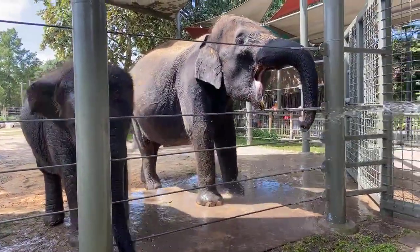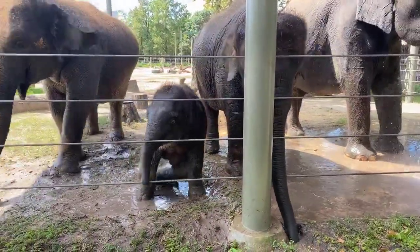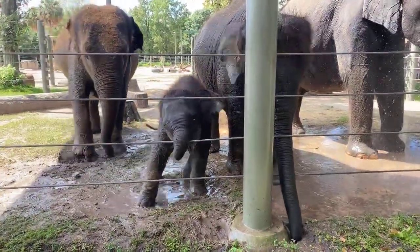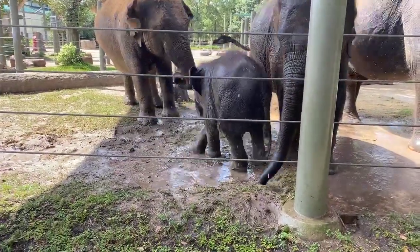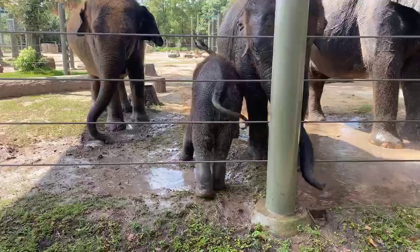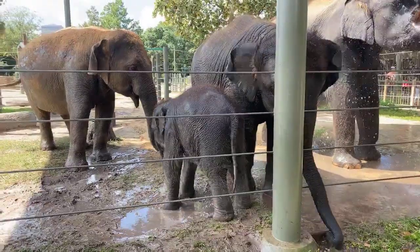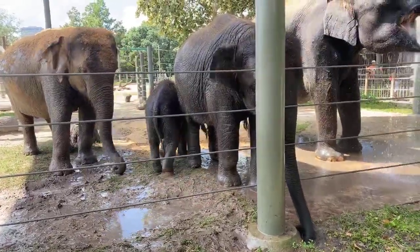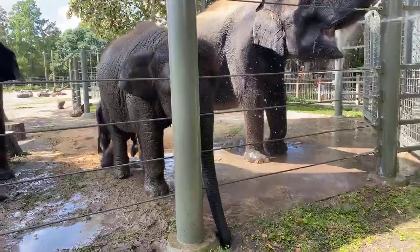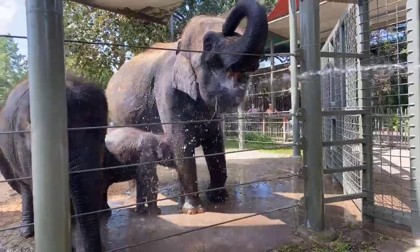So sometimes they'll get really quiet and their ears will go out, and they're listening. It could be another elephant in the yard on the other side of the pathway here, and they're listening and hearing whatever that elephant is telling them from many feet away. So their hearing is probably one of their best senses. Hearing and sense of smell are two of their great senses.